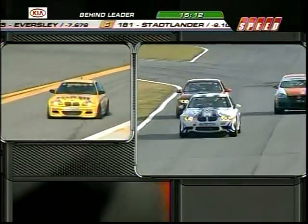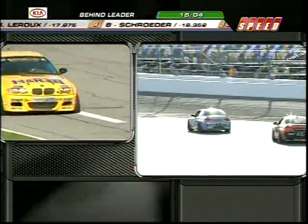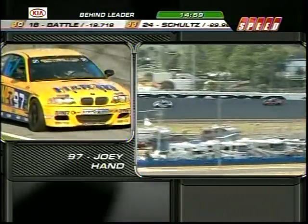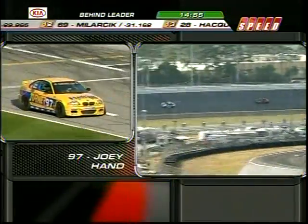Well, traffic is certainly playing a factor here, and now we see the 97 car on pit lane. Joey Hand, some kind of issue with a tire on the left front. Not sure if the wheel is broken or whether he just cut down the tire there, so his day goes from bad to worse. He knew he had a fight on his hands here today. He's waiting for that new E92 V8, hopefully for the next round at Homestead.